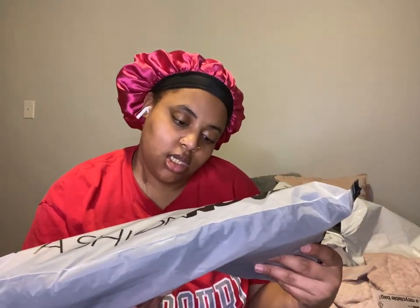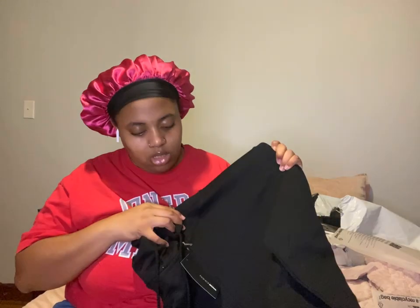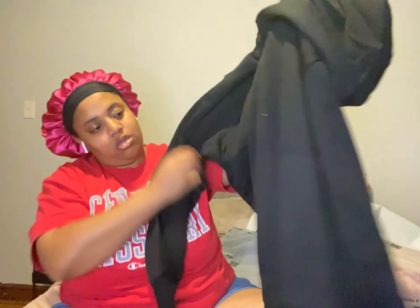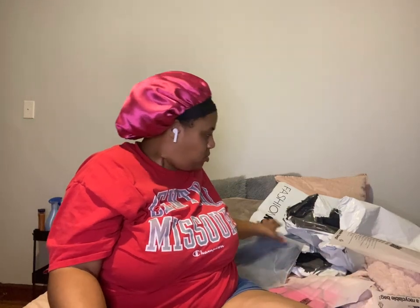This is the Stole Your Boyfriend's oversized zip-up hoodie in black. I needed a new black zip-up jacket. My sister took my Nike one, and I don't know where it's been ever since. Good. I'm getting lip gloss on me. And then the pockets. Bridge the distance while in jeans.